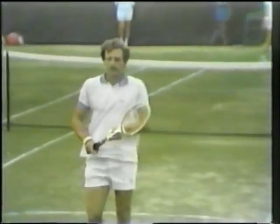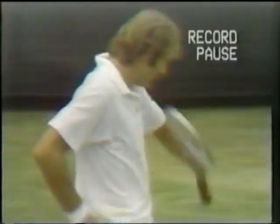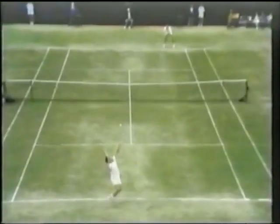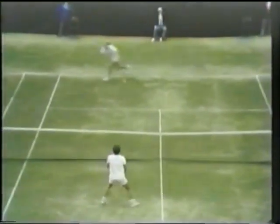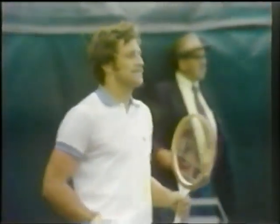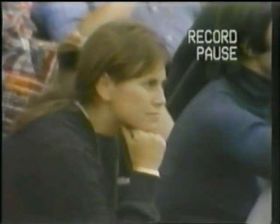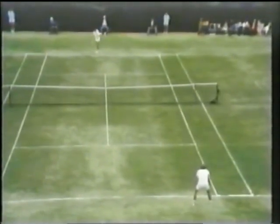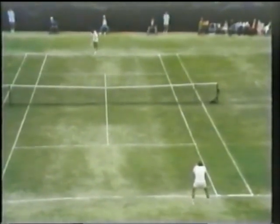Long serve. Just when you think Kodes looks discouraged, he comes up with something great. He's advantage, very determined. Right, advantage to John here. What a break for John Newcombe. Mrs. Kodes, very pensive, naturally worried about the worst. And John Newcombe has new balls, a real edge for the Australian champ. 5-3 ahead, the final set.